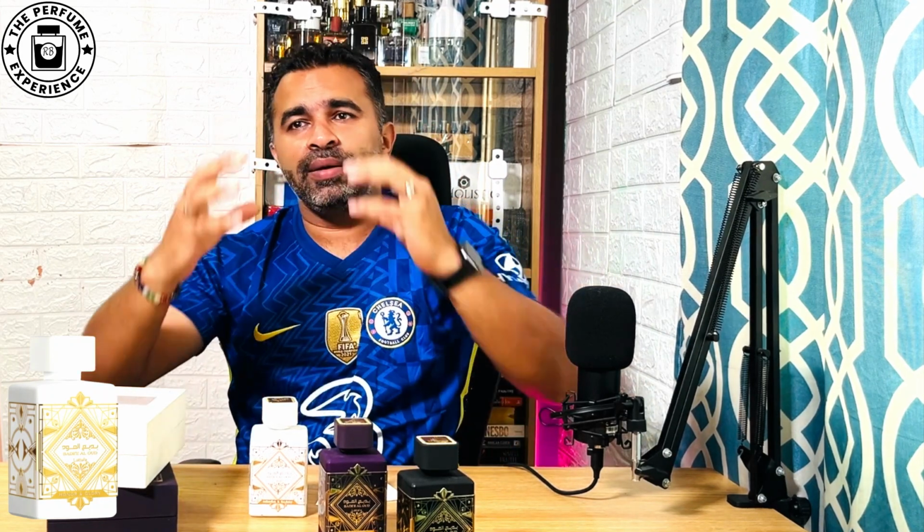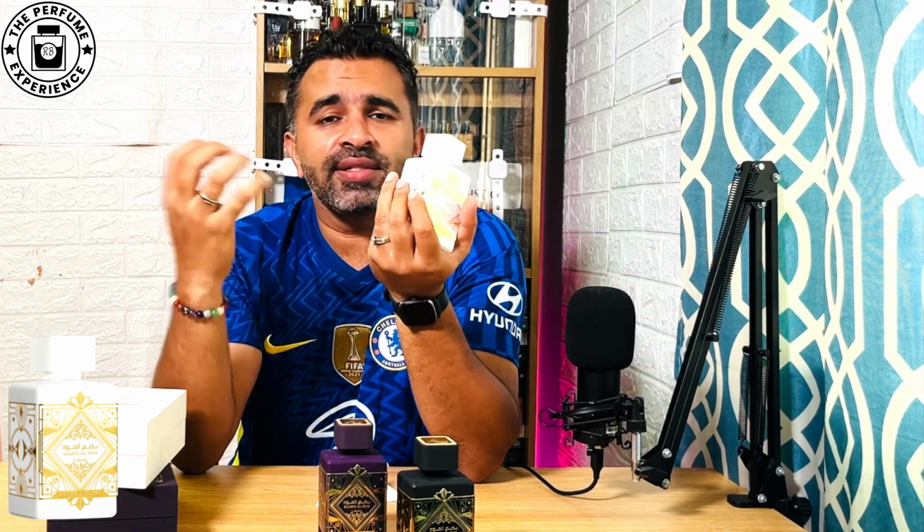Here it's more of a gourmand kind of pineapple, but the dry down of Nishane Ani is something that this particular fragrance carries to about 65-70%. You will have that feeling of that dry down, which is very nice. Nishane Ani's dry down is a very woody, talcum, vanilla kind of dry down. This is absolutely the case here as well.